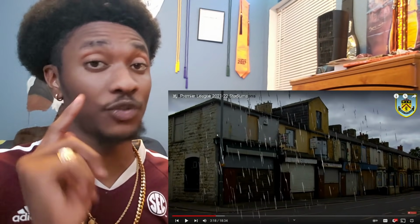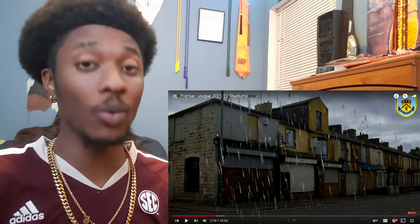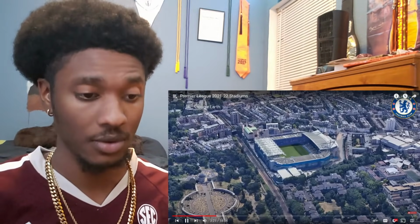I forgot to bring up Texas football, bro. Texas high school football stadiums, we got some big ones.